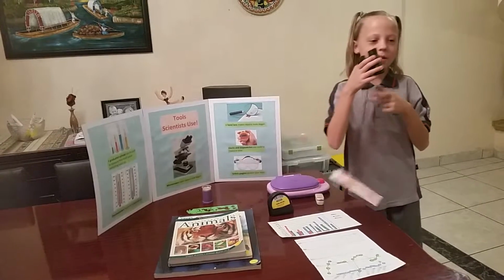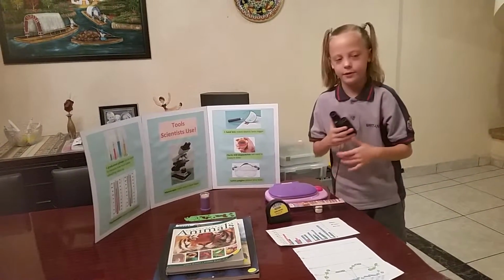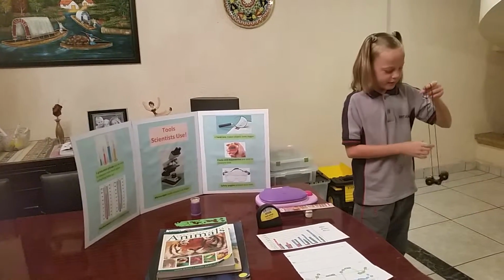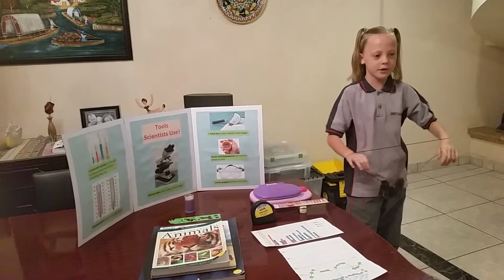Here, I brought binoculars. These binoculars help you see things much closer.